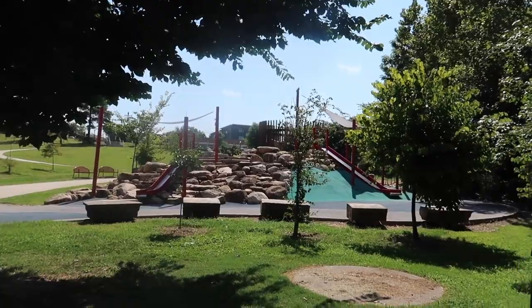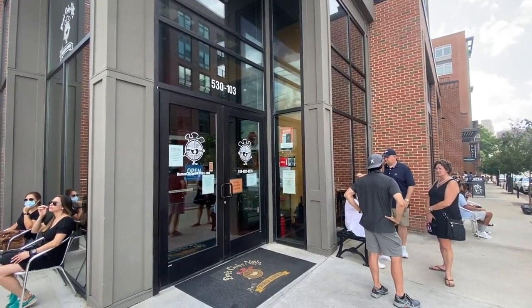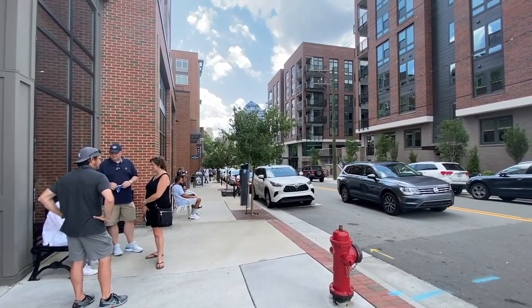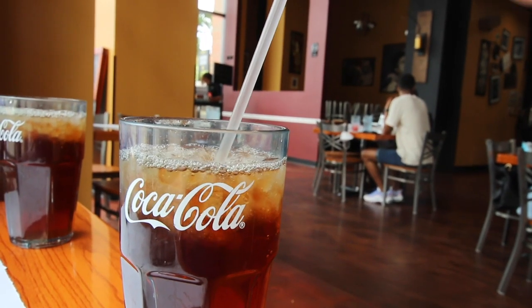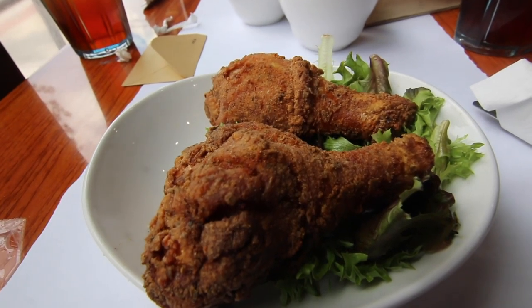On this first day, it was Dame's Chicken and Waffles. They have 3 locations, in Cary, Greensboro, and Durham, North Carolina. And they are a fan favorite. Everything about Dame's is an experience. Between finding an inspiration that fits your chicken and waffle needs, choosing a schmear and a drizzle, and waiting for the fresh deliciousness to arrive at your table.